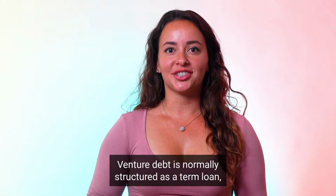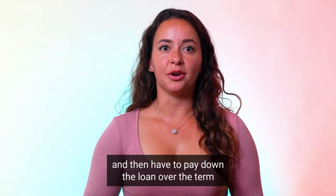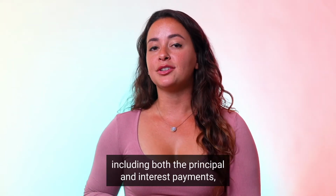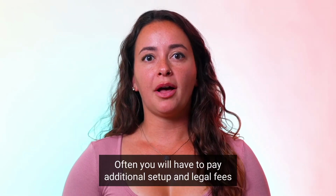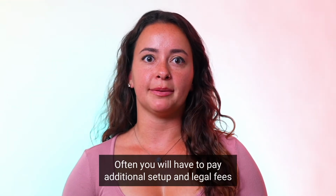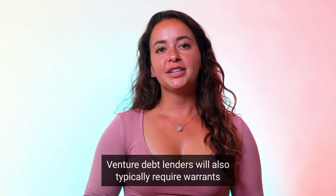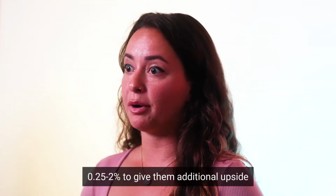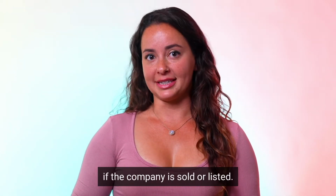Venture debt is normally structured as a term loan, which means that you receive all the money up front and then have to pay down the loan over the term in regular agreed installments, including both the principal and interest payments, just like a personal loan or a small business term loan. Often you will have to pay additional setup and legal fees depending on the complexity of your business and the level of due diligence required. Venture debt lenders will also typically require warrants in the company, around 0.25 to 2%, to give them additional upside if the company is sold or listed.